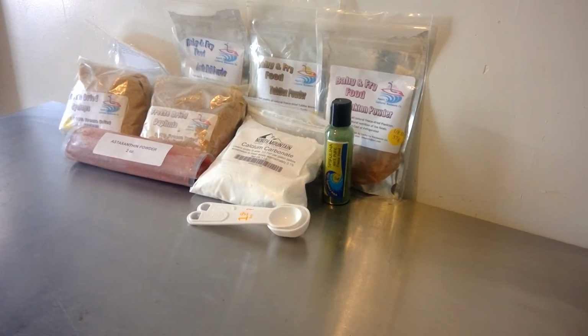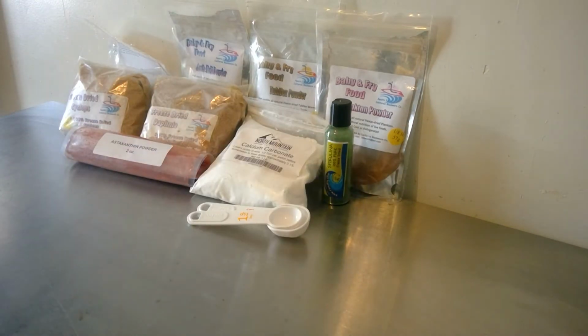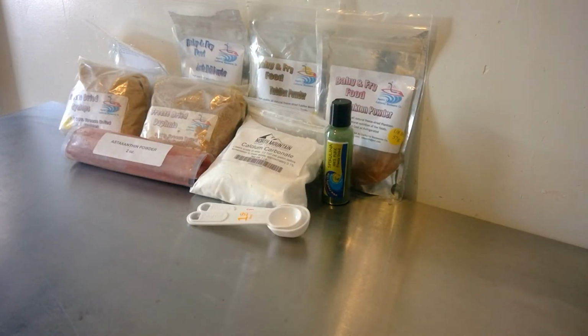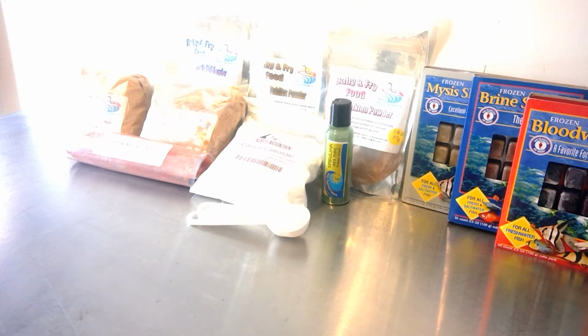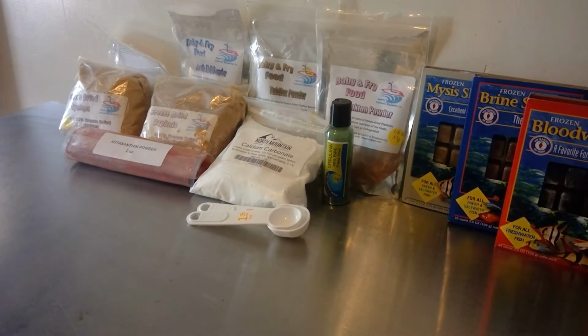Now, in addition to that, for my gel food, I also add frozen brine shrimp, frozen mysis, and frozen bloodworms. Now, you can thaw all 3 of these foods and feed them as they are. You don't have to add them in gel food. They aren't necessarily thought of as an ingredient for food so much as a food themselves. But in case you haven't noticed, I'm just trying to add as many things as I possibly can. So, yeah, as many proteins as I can get in there, the better.